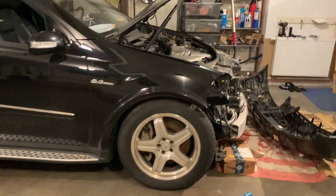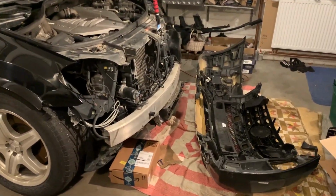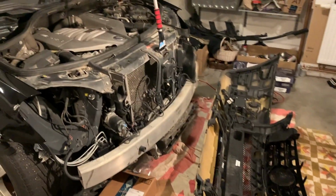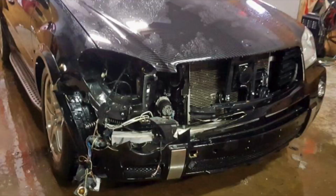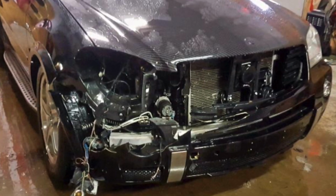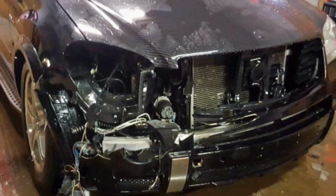So all in all, I mean, it wasn't terrible damage. It was more or less what I expected. It looked kind of bad, but all the major structural components were still intact, so it was mostly cosmetic. Anyway, let's get to the repairs it needed. So I'm just gonna go down the list here of everything that I did in no particular order.